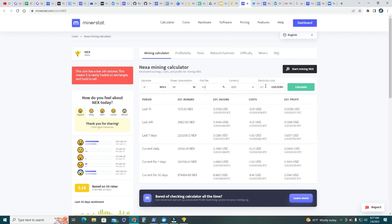0.9 currency that you use and electricity cost depending on the area. Calculate. So you can see if this is a positive number, we're making some money. We're making $2.53 per month. So not much, but it's profitable. So as the coin starts increasing, this number obviously is gonna increase, but it also is gonna depend on the network hash rate and a couple of factors there, but that's the way you check.